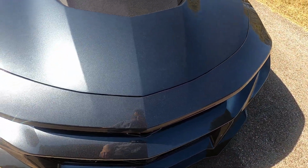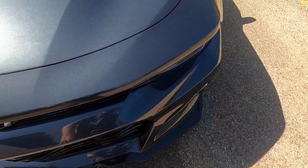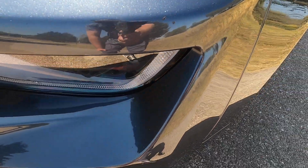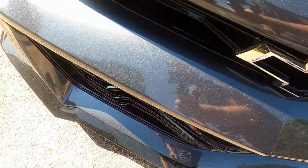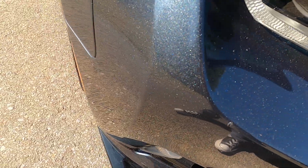Front end is in pretty good condition. Got a couple rock chips, not very many. Small blemish there, just above the driver's side headlight. A few rock chips kind of just scattered throughout the front end. Not typically too bad. Small blemish there.